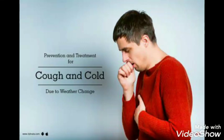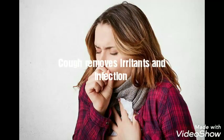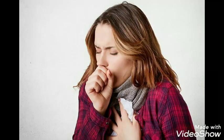Did you know that coughing could help in removing irritants and infections from the body system? But coughing for a long period could make us very uncomfortable. So here are some home remedies to control cough and cold. Number 1 is taking steam. This is an age-old process and is very beneficial for wet cough, which produces a lot of mucus.